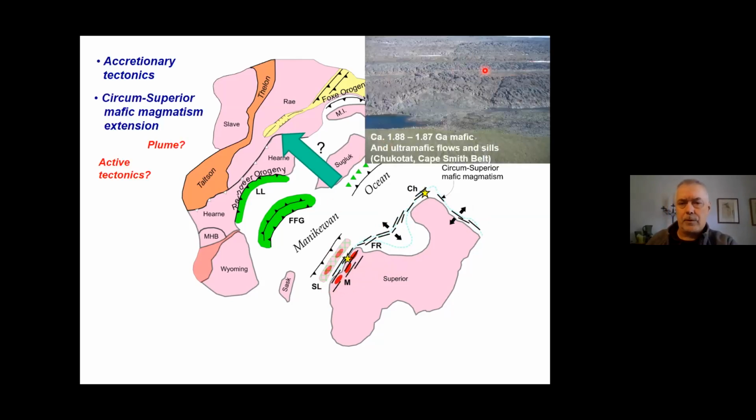Here's just a picture showing the Chakotay group here in the Cape Smith Belt. So the big question that has been, and it's still an open question, is whether it is the consequence of plume magmatism, with a plume sitting underneath Superior and oozing out along the margin, or active tectonics, or maybe a combination of both.